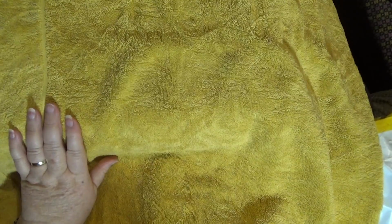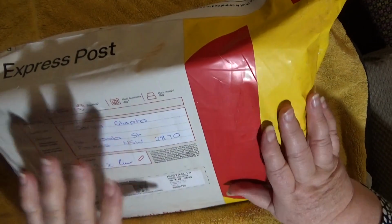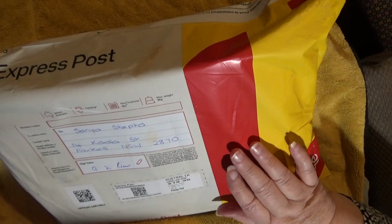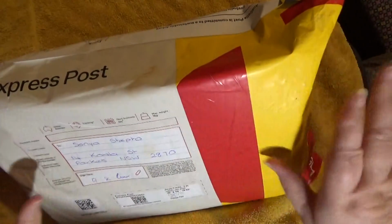I'm in a different place for a minute. I've got a parcel. I've got some happy mail here. And look, it's a big parcel. Happy mail. And this is from Annette, and she's over in Tasmania. And she sent me a parcel of happy mail. Isn't that cool? Anyway, a little bit red, must be just the background.